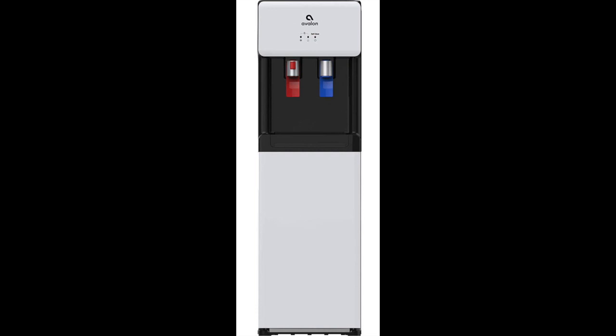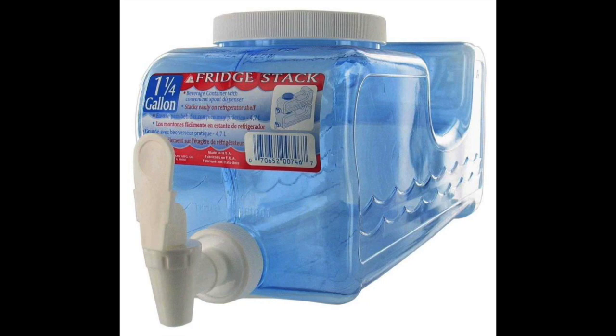Coming in at number 6, Aero Home Products 00746 Fridge Stack Beverage Container 5-quart Clear Water Dispenser. It's the ultimate choice for anyone who wants regularly cold drinking water, but is also dealing with a budget. The plastic for this beverage container is BPA-Free. Aero Home Products Fridge Stack Beverage Container 5-quart Clear Water Dispenser also fits snugly into any refrigerator without taking up a lot of space.